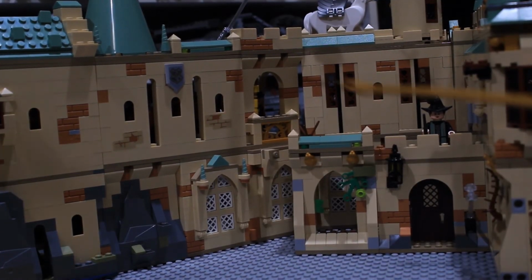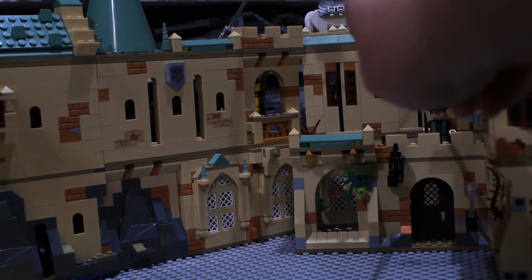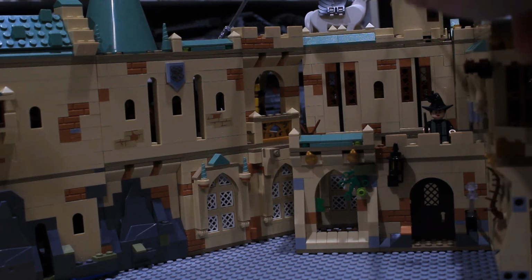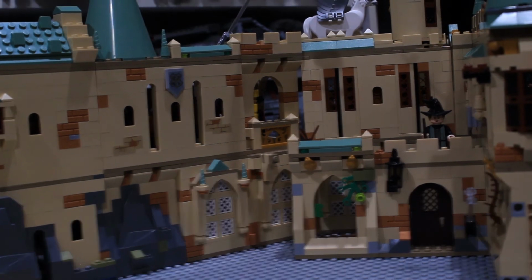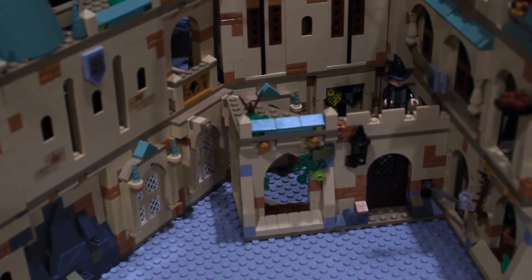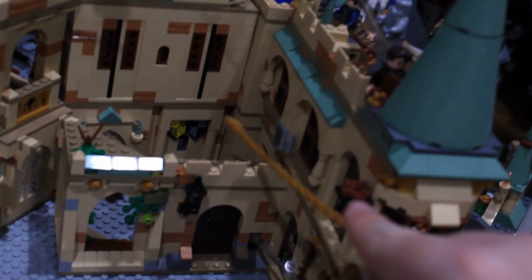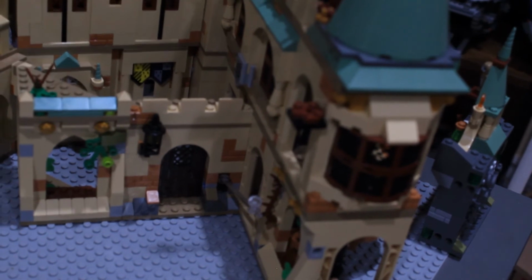Over here, we've got the harp room right there, with a little bit of turret up there. Then we've got the Gryffindor dorms right there, and then the little prison tower up top there. That's that little prison tower. You can see, sort of. And even then, you can't see it too well, but I've got the two little towers from that Quidditch set, both on the corners. And then that right there is the grand staircase.